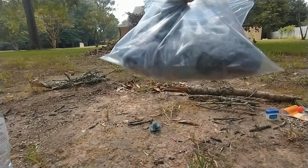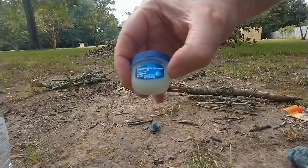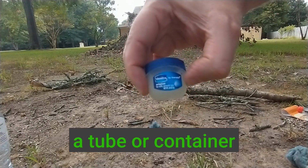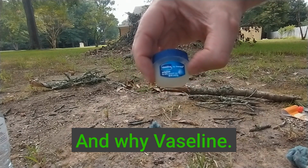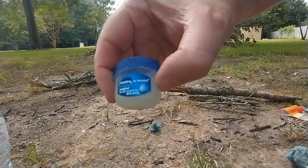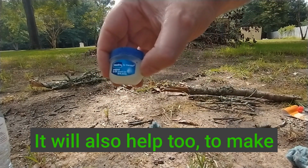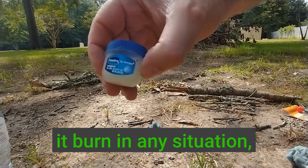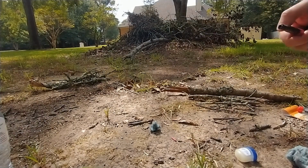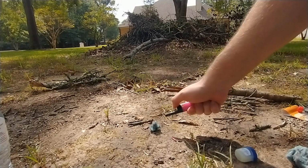Okay? And then you want to have something like this here. This is a little 0.25 ounce tube or container of Vaseline. And why Vaseline? Vaseline is a petroleum product, so it not only will insulate your lint, it will also help to make it burn in any situation, whether it's wet or not. So I've already got this one out here wet, and you need three things for fire. You need fuel, you need heat, and oxygen.